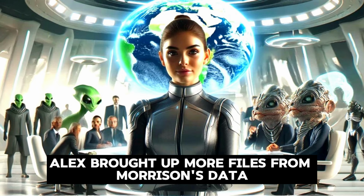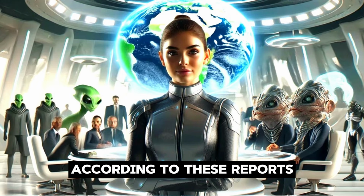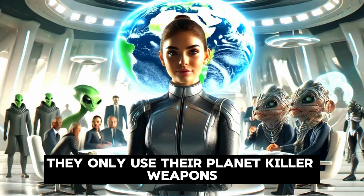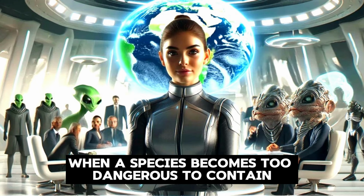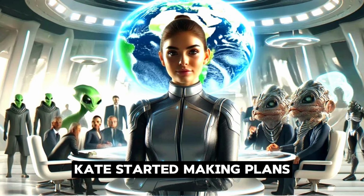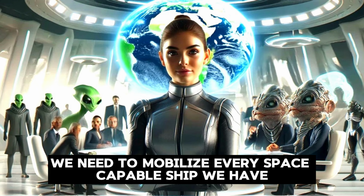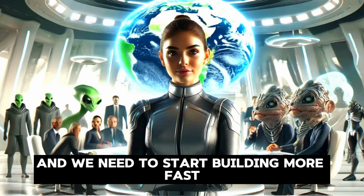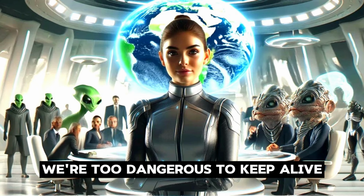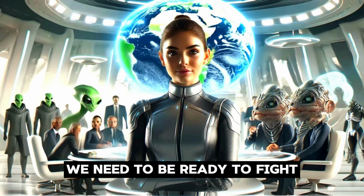Alex brought up more files from Morrison's data. According to these reports, the Council prefers to control rather than destroy. They only use their planet-killer weapons when a species becomes too dangerous to contain. We're not there yet, but we're getting close. Kate started making plans. We need to mobilize every space-capable ship we have. And we need to start building more fast. If the Council decides we're too dangerous to keep alive, we need to be ready to fight.